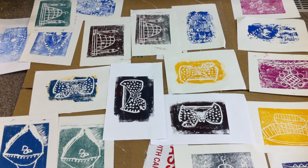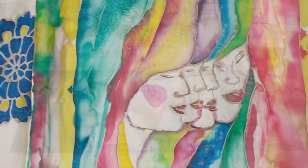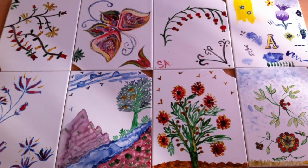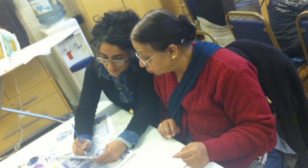Since the beginning of the project, our ladies groups have been taking part in a variety of activities, and so far we've offered them lino printing, silk painting, ceramic painting, collage making and pattern drawing, and I think they've really enjoyed them. We did an Islamic pattern workshop, which was fantastic to see how on a simple level they are made and how they are done. It was beautiful.